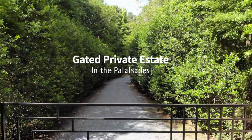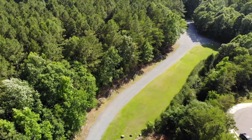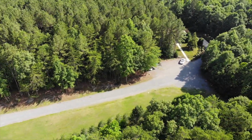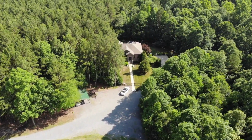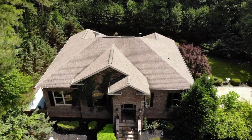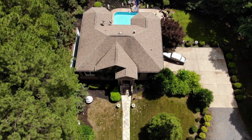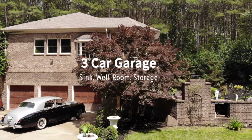This custom-built home is one of a kind. It is located in the Palisades on 4.5 acres of wooded lot. Lots of great and exciting amenities like triple garage with sink, well room, hurricane room, and lots of storage.